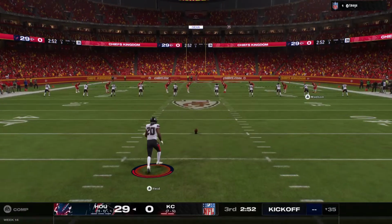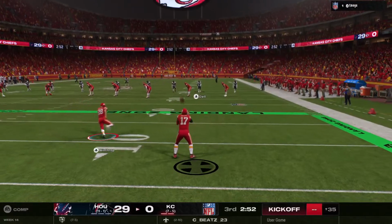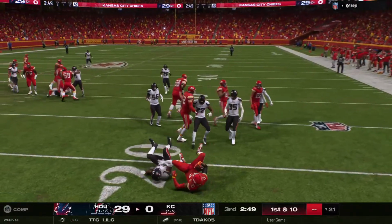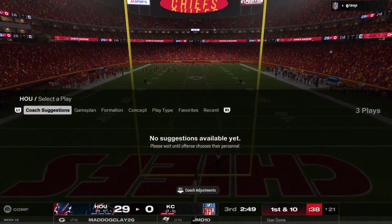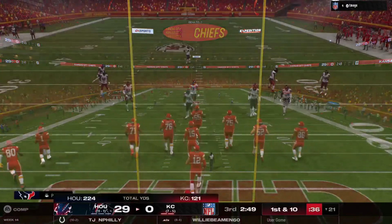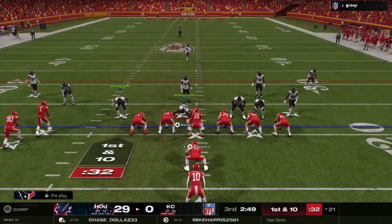Reed now to kick this one away. Return starts at the 9. And the return sets them up just beyond their own 20. They'll get this drive started. 1st and 10. Yellow.